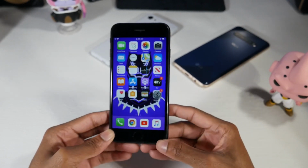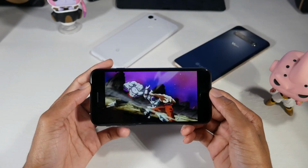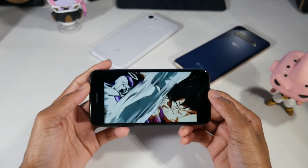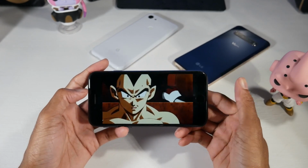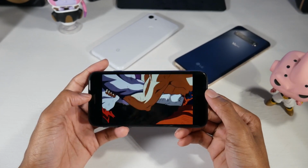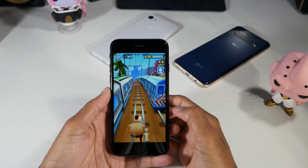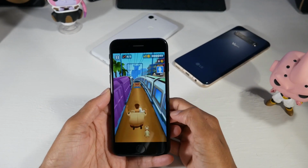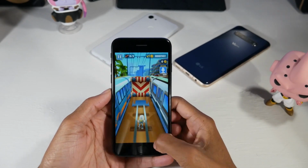It is upgradable to iOS 14, and this phone will get updates for years and years to come because you have the Apple A13 chip, which is just extremely fast when it comes to bouncing in and out of applications, multitasking, gaming. This is a very powerful phone, so that is one of the things that I really love about this phone. There's no SD card support, of course, 64 gigs of internal storage and 3 gigs of RAM.